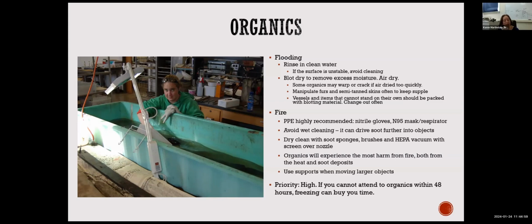In a fire, organics are the most likely material to undergo any kind of detrimental changes, and they can really hold on to soot and ash in their crevices. Any artifacts that are folded, such as textile, or closed, like with a lid, should not be unfolded or opened in order to prevent soot from traveling into clean areas. And again, you'll want to focus on dry cleaning here with brushes, soot sponges, and a HEPA vacuum.